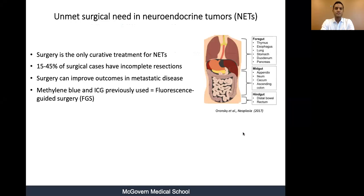Our group is very interested in the development of novel treatments for neuroendocrine tumors, which is a family of slow-growing and indolent neoplasms that originate from neuroendocrine cells primarily in the pancreas and in the gastrointestinal tract. And spontaneously, they have a tendency to metastasize to the liver and to the lung.